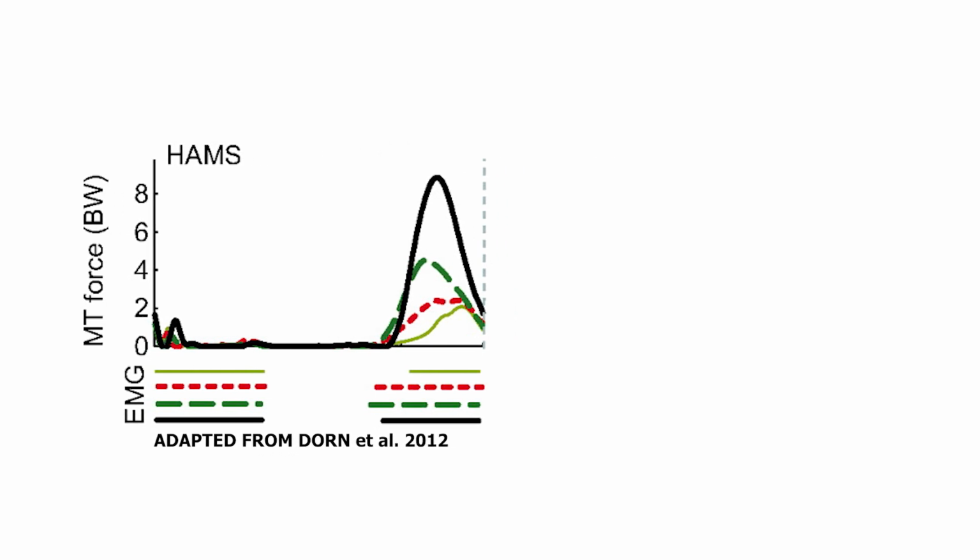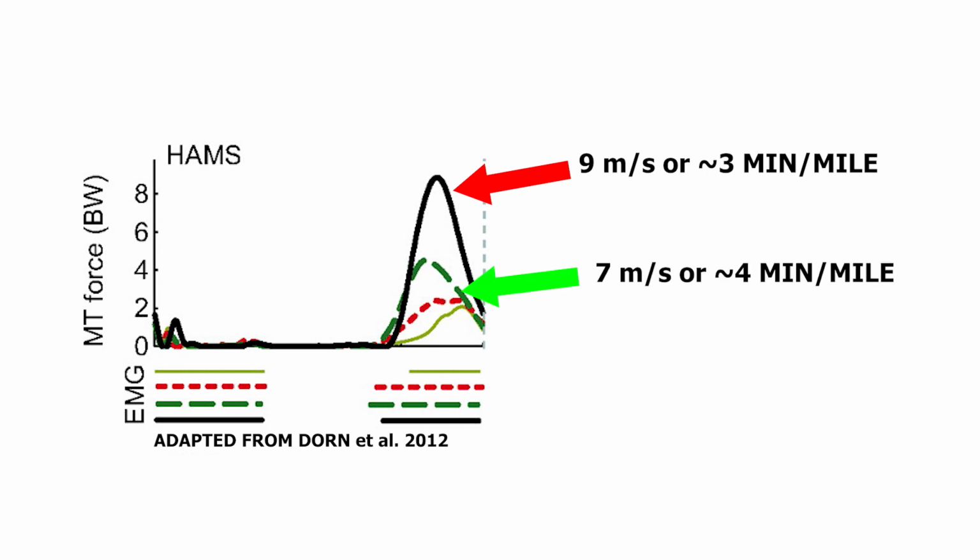For example, if you take a look at musculotendinous forces recorded in the hamstrings, you will notice a huge difference in activity when running above a certain speed. In this research, it was a pace above 7 meters per second, or roughly below a 4-minute per mile pace. This spike in forces is due to a shift in running strategy.